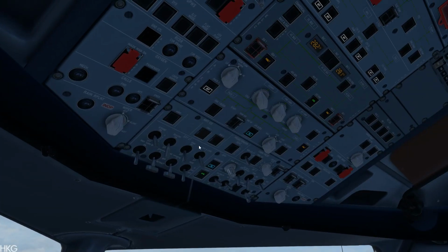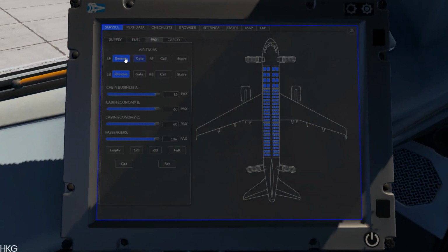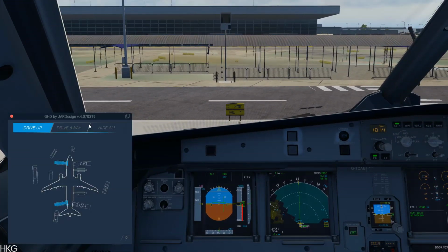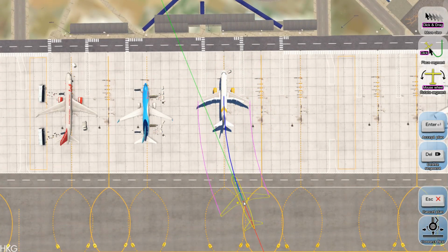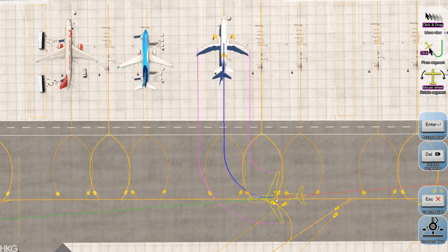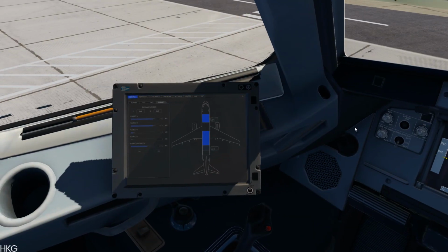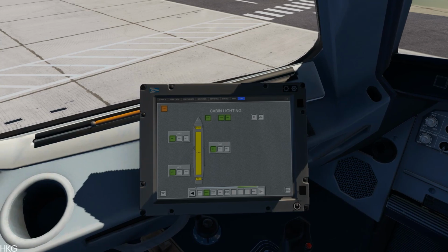APU's online, so the APU bleed. Ground power off. Pack 1 will get back on now. We can come down here and start shutting the doors. Goodbye all. We get the tug to show him where you want to go. So we'll go to about there. Ground, the cockpit. Plan acknowledged. Call me through the menu when you're ready. Excellent. We'll go to the flight attendant panel and leave that open.